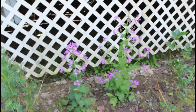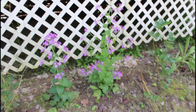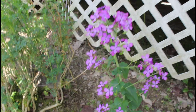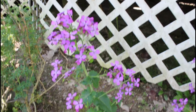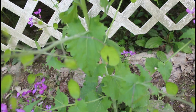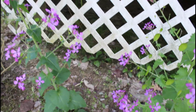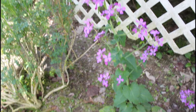Look at my Lunaria. I had struggled to grow Lunaria in the past. Obviously it liked this spot. Because look at all these, all the times I've seen pictures of Lunaria, I've only ever seen the seed pods, which you can see here. It makes those big round coin looking seed pods that eventually turn that silvery white color and look like a moon, which is where it gets that name.